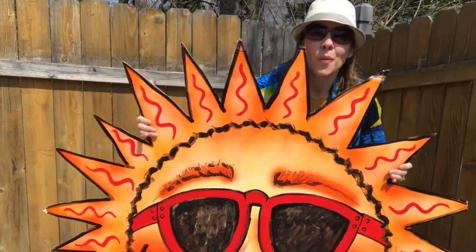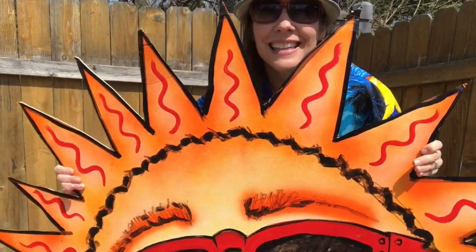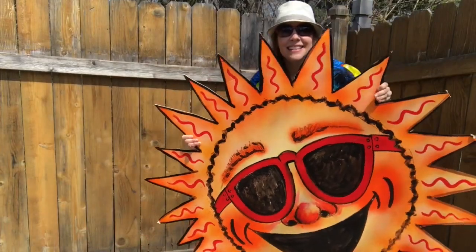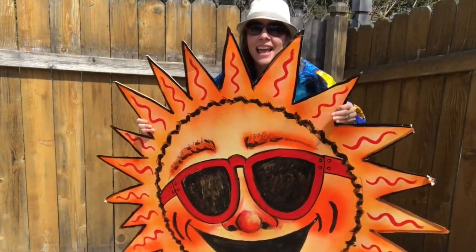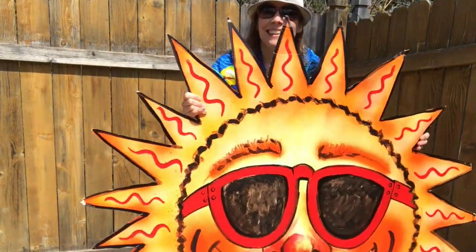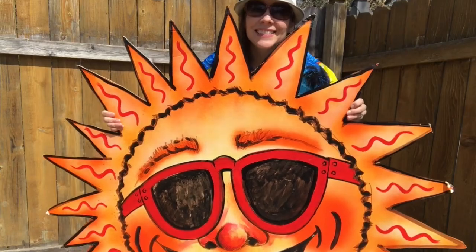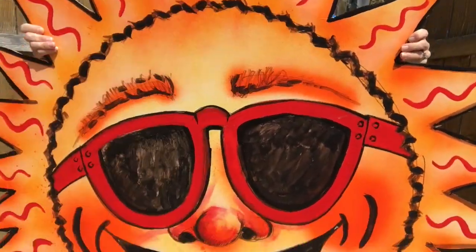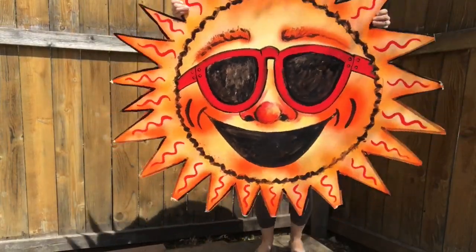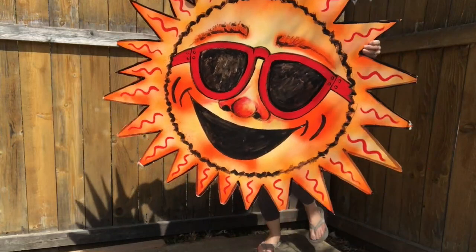Oh, Mr. Sun, Sun, Mr. Golden Sun, please shine down on me. Mr. Sun, Sun, Mr. Golden Sun, hiding behind the tree. These little children are asking you to please come out so we can play with you. Oh, Mr. Sun, Sun, Mr. Golden Sun, please shine down on me.